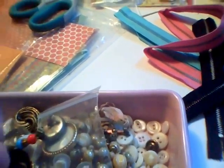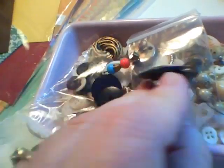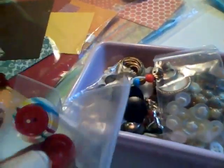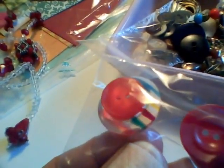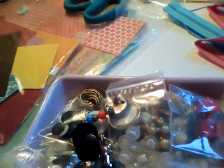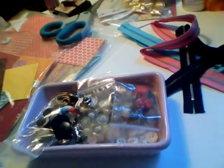So I got some more that can be used for men's. They're faceted black ones. Some fun red ones in a red and blue and white stripe. A steer's head tie pin. I showed you everything.